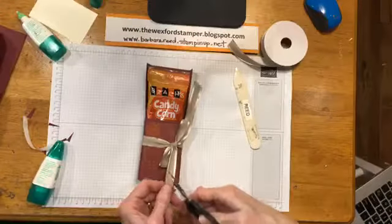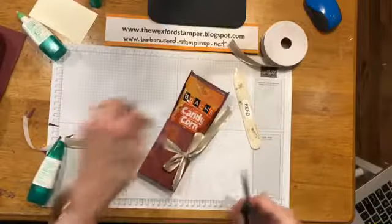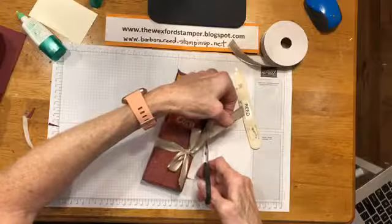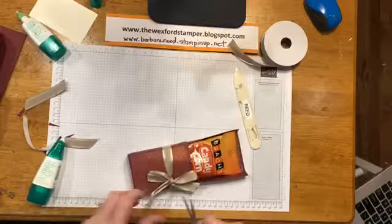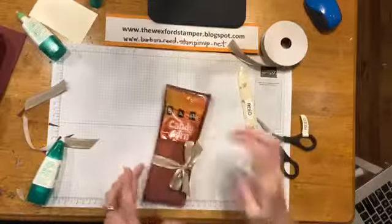And now I'm going to cut a little bit off each of these ends. I like to always cut them at an angle a little bit. I think that looks a little nicer. There we go. So now our bow is ready. This one's a little too long. Let's shorten you up a little bit. There we go. All right, there's our bow.